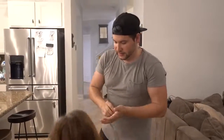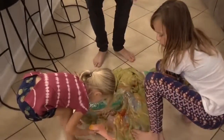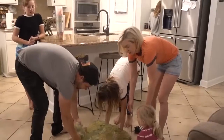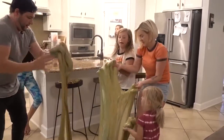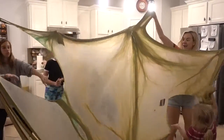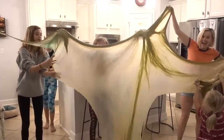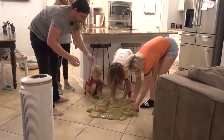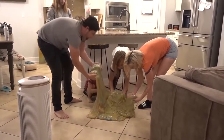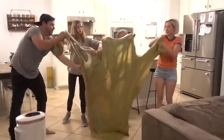We are going to attempt a slime wall. Is that what we're doing? Yes, we're going to attempt a slime wall. All right. So basically, we need Mom to come and film. So Mom, can you come over here and film? Okay, slime wall. Here we go, make it bigger. Oh, my gosh. Look at that. Ready? Hold on. Count to three, tell me. Okay, Mom, are you recording? Yep. Okay, big slime wall. Here we go. Attempt number two.